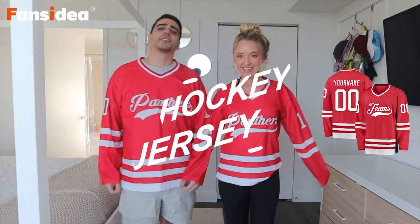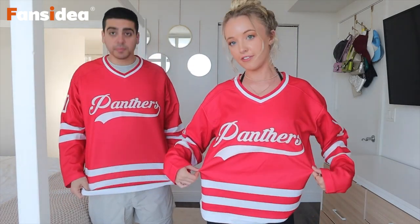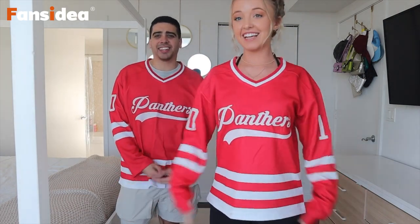Here are the hockey jerseys that I got. So I got them to say Panthers on the front because that is our local team here in Miami. If we ever go to a hockey game, would you wear this with me? Yeah, of course. So this is a typical hockey jersey.